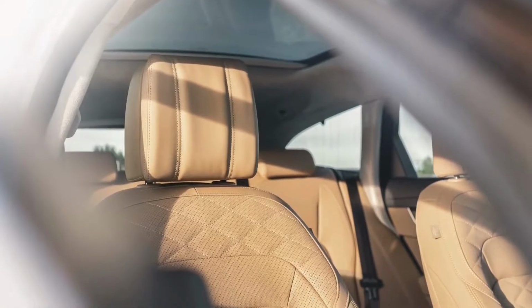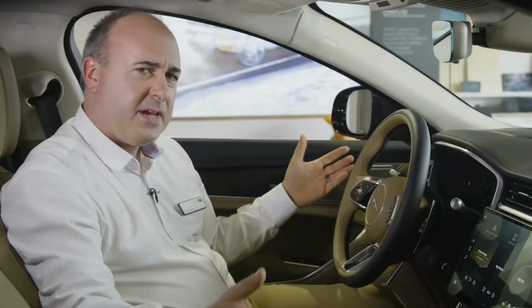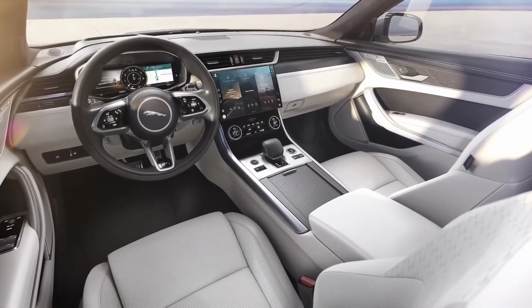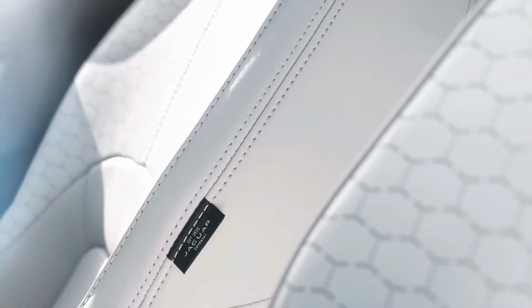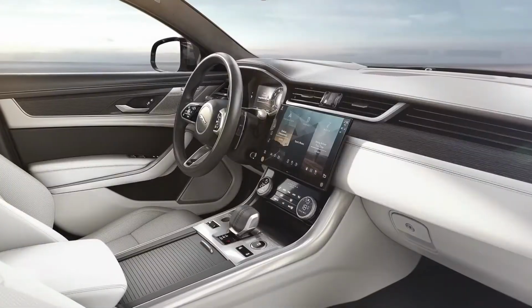Settling into the driver's seat, leather is standard, and the first impression is one of space. The seats are shaped and supportive, ready to hold you safe through hard cornering, but they're also deeply cushioned, befitting its role as an executive motorway mile eater. And there are plenty of deep storage areas around the cabin.